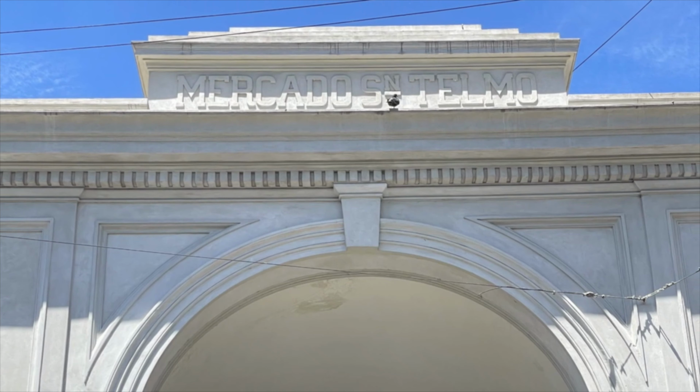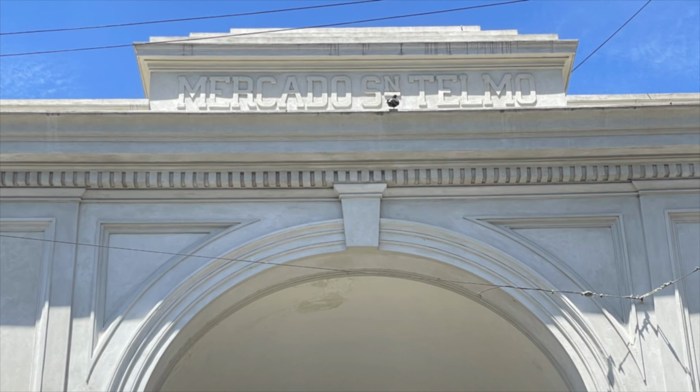Well, good morning, everybody. We're in the historic district of San Telmo in Buenos Aires, doing a little shopping and exploring the town. So come along and see what we find on our first full day in Buenos Aires. Our first stop this morning will be the historic Mercado de San Telmo.